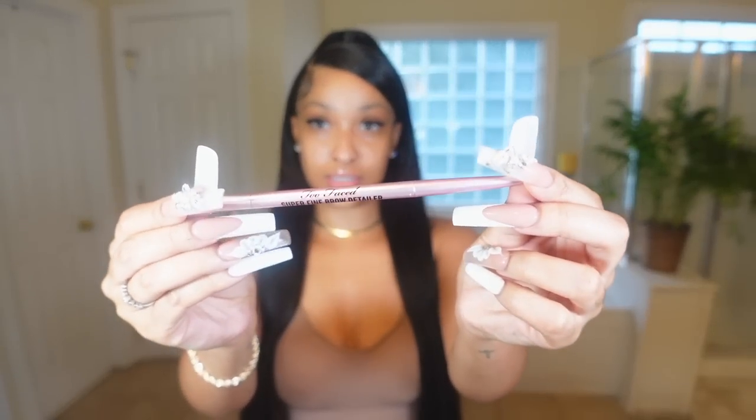And I just like to brush it upwards and then kind of make them arch a little bit. The little bit of brows that I do have, y'all, I do not get my eyebrows done because I barely have any eyebrows. So I try to just make it do what it do with the eyebrows that I got. Next, I'm gonna go in with the Too Faced Super Fine Brow Detailer.